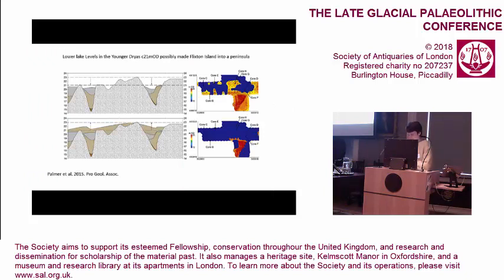Flixton is obviously an island, but work by the Royal Holloway team suggests maybe at the end of the Younger Dryas, the lake level is a bit lower, so it may just have been a peninsula where people could use natural topography to disadvantage herds of horse.